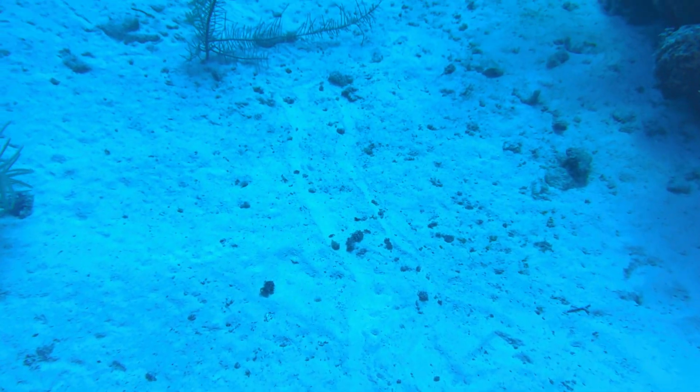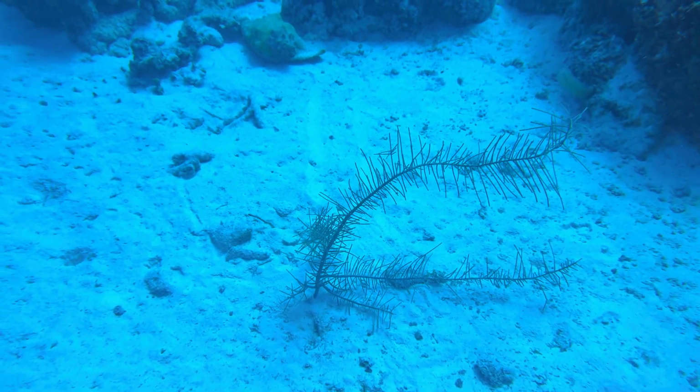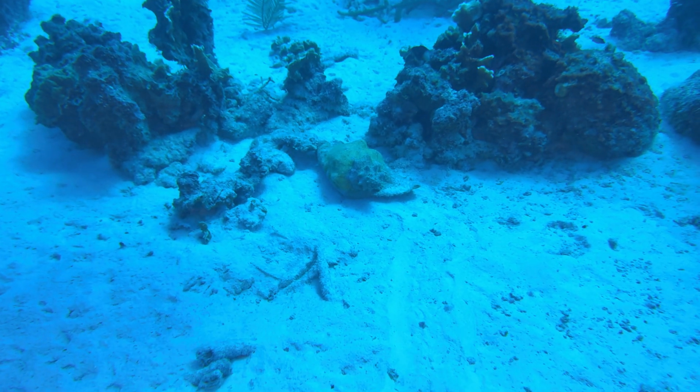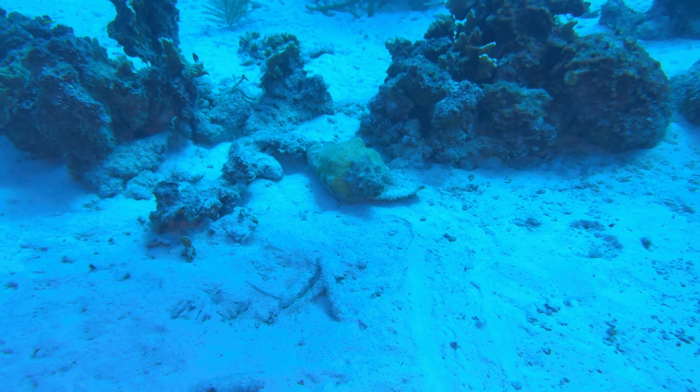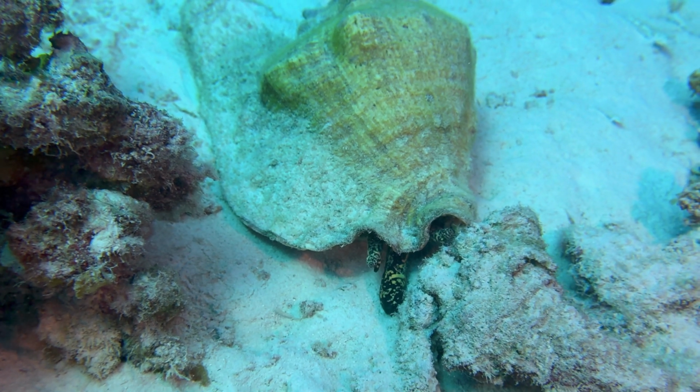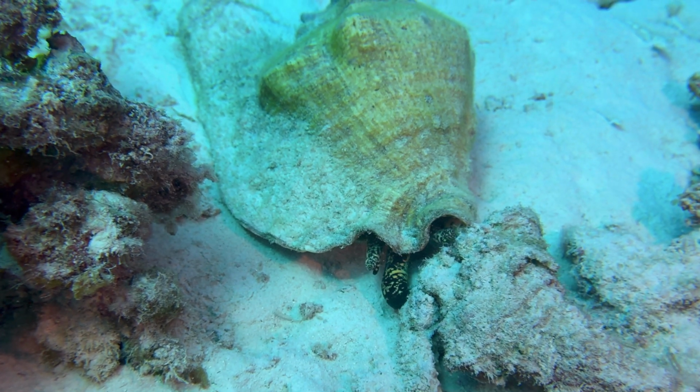Sometimes, all you need to do is follow a trail to find something big. And this was a long trail. We followed these tracks at the bottom of the reef for almost 100 feet. Ultimately, they led us to a queen conch that was absolutely huge. Look at the size of the lip on its shell. Clearly, it was on a mission for some food.